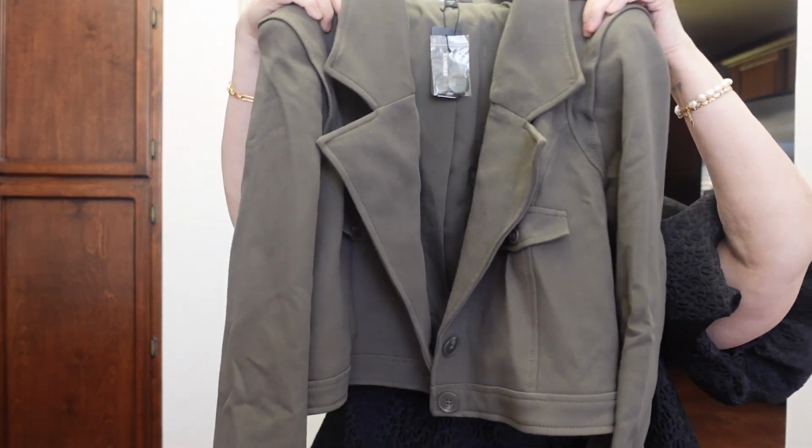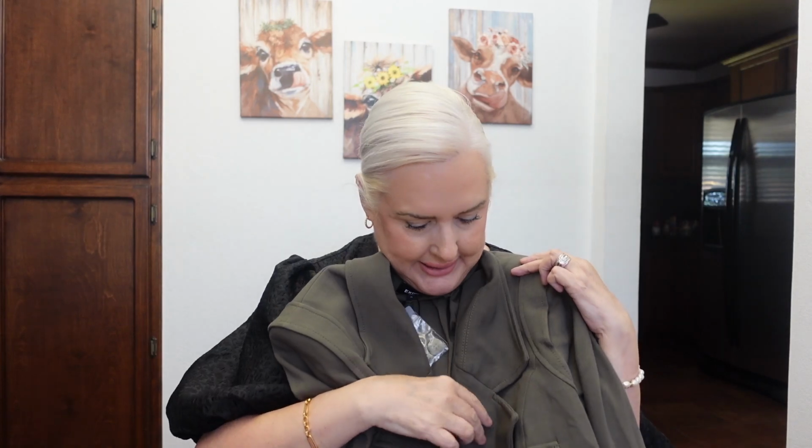I think that is absolutely beautiful, and I like this color on me. I love green. Green is one of my favorite colors, but I like the more olivey khaki green. I think it suits me better than the bright green, because the bright green kind of washes me out. Anyway, very cute.